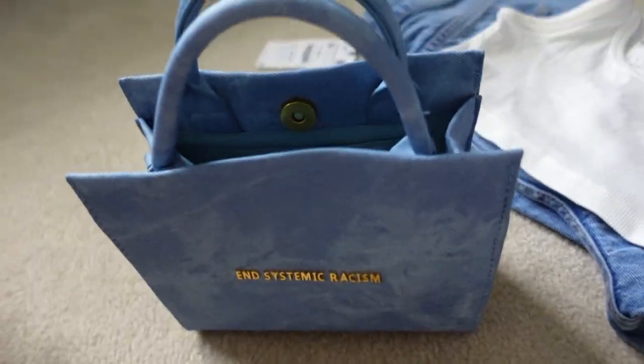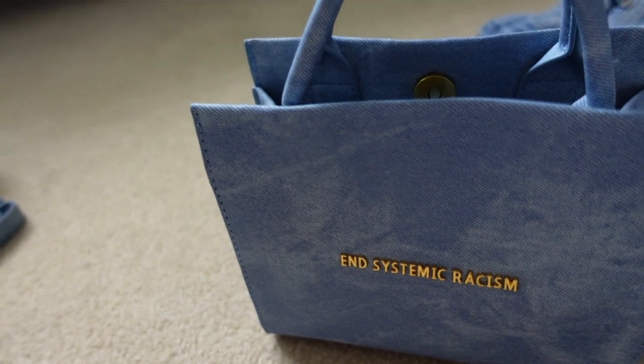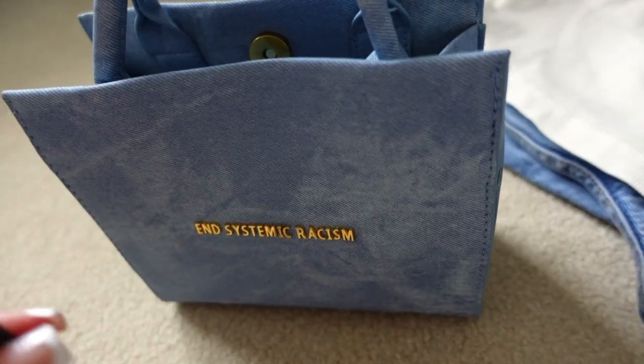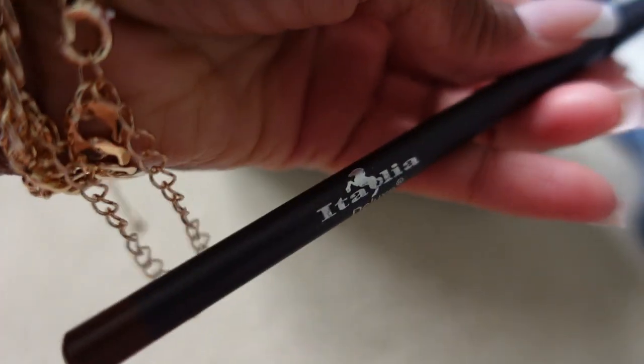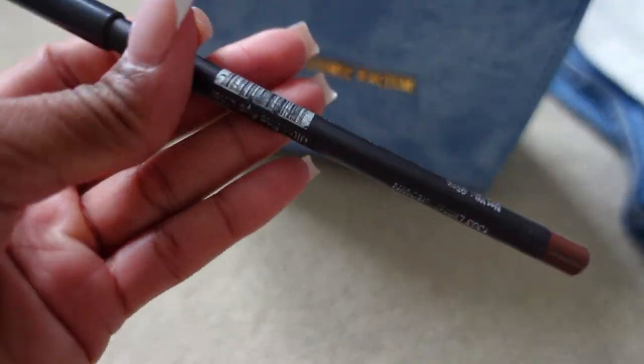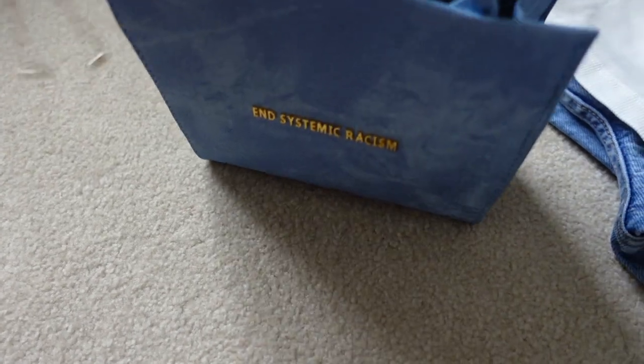Also, it's like we get to see how much can actually fit in here. And then I'm gonna just pack some lip products. So I'm gonna pack my Italia Deluxe Lip Liner, and this is in the shade Light Brown. I'll link it down below. I got it from Amazon.